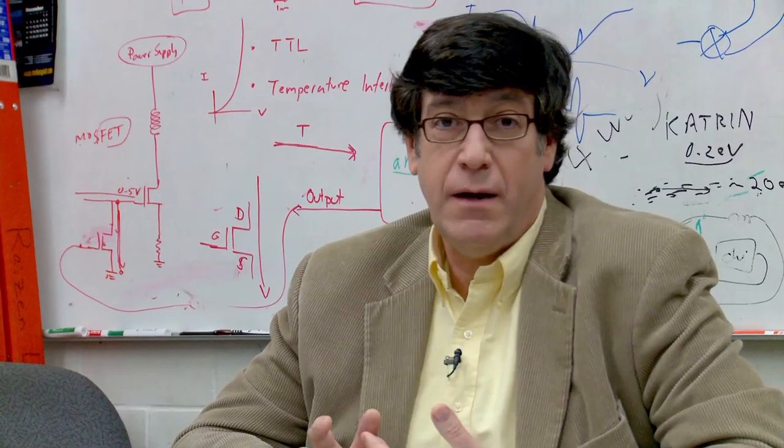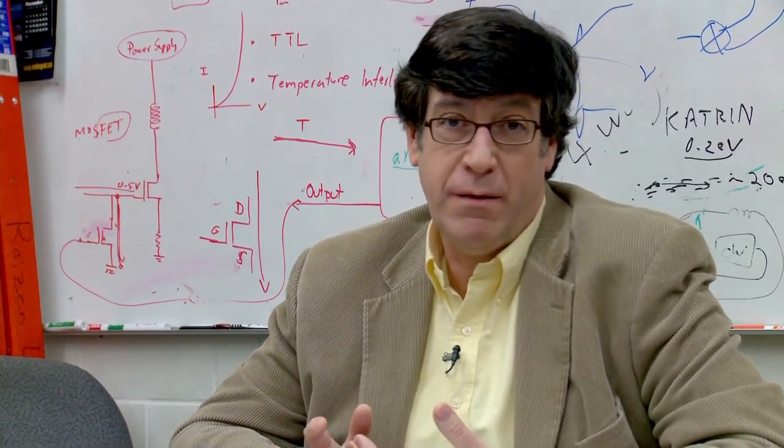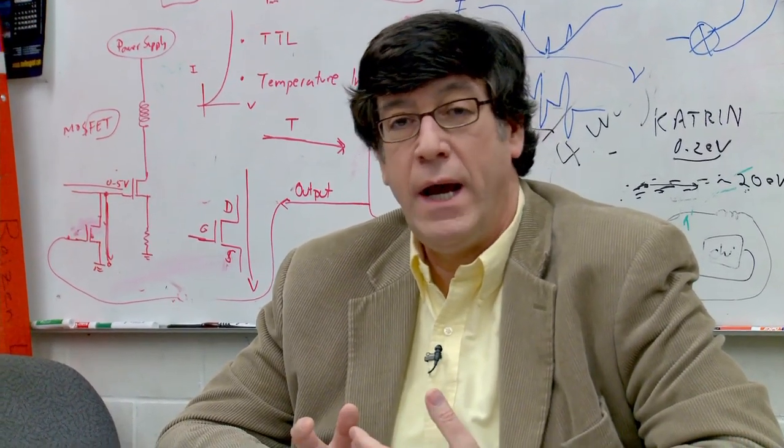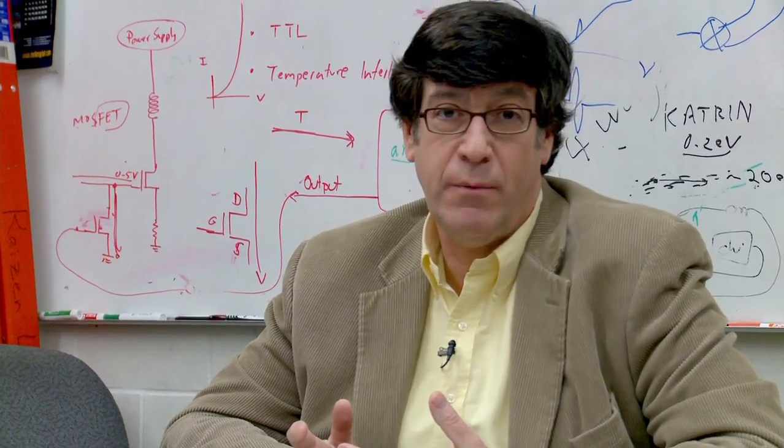And that led me to work with my group to develop general methods that could trap and cool and control atoms in a way that could work on any atom in the periodic table. And over the last few years, in fact, we developed such methods successfully.